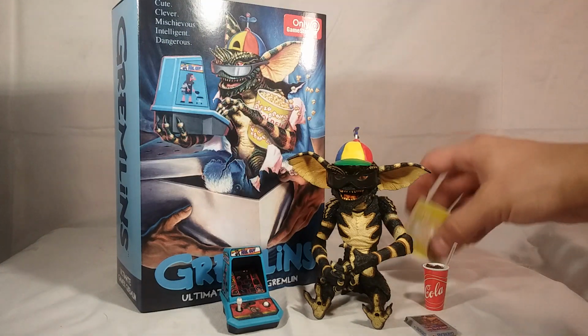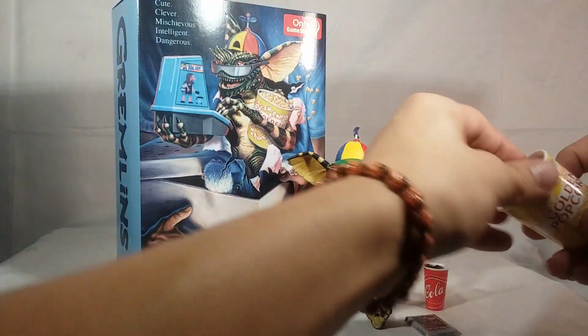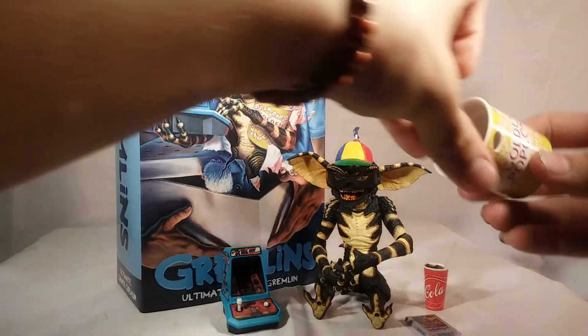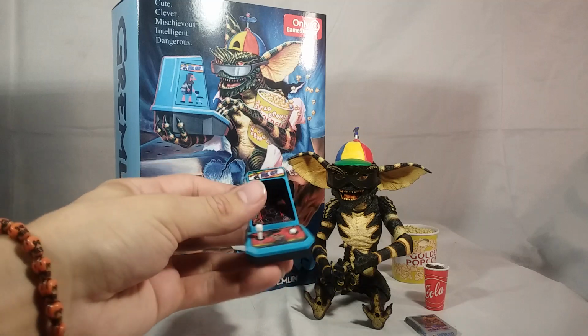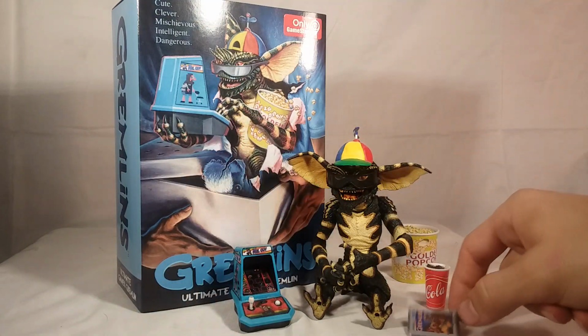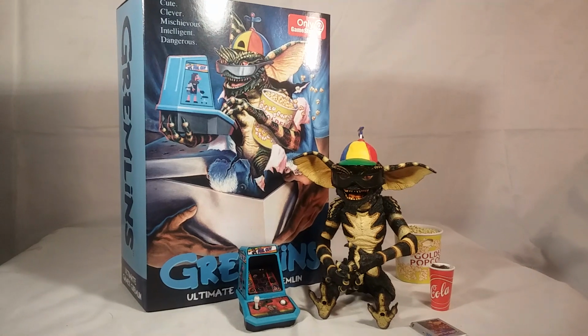Not to mention the ability to take the popcorn out of the actual bucket here, which is stuck. Why are you not coming out? There we go. And actually be able to put this onto the Gremlin's head as well. That's a whole other display option as well. And if that's not enough, you also get the awesome arcade and of course the awesome game as well, which is so very cool. This thing is just so well done. I absolutely love this thing.